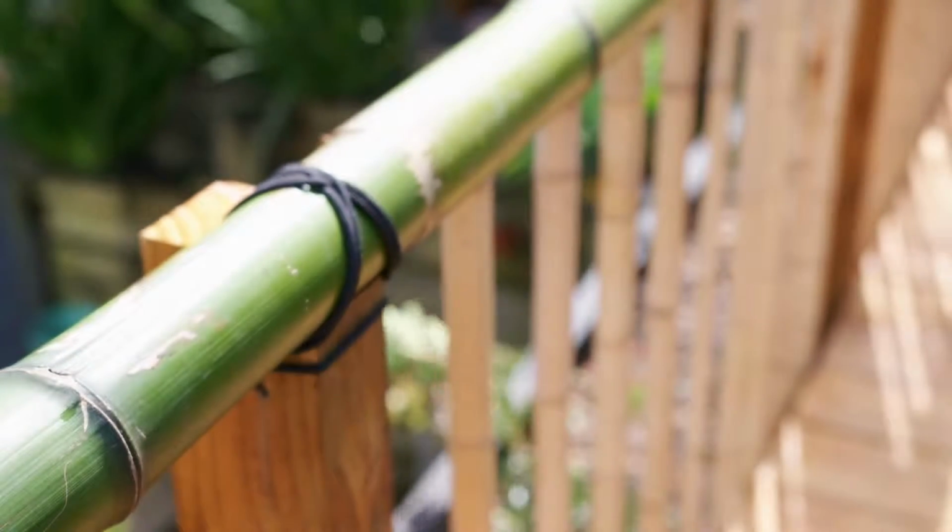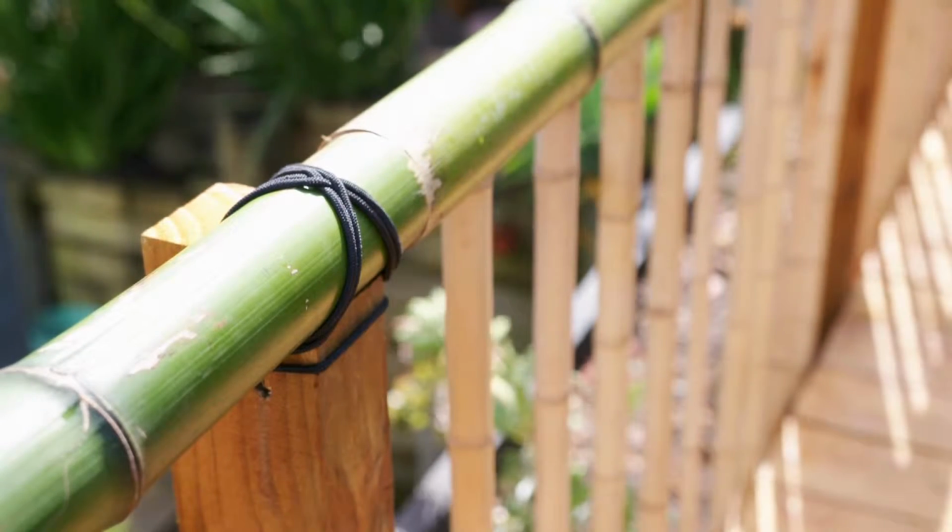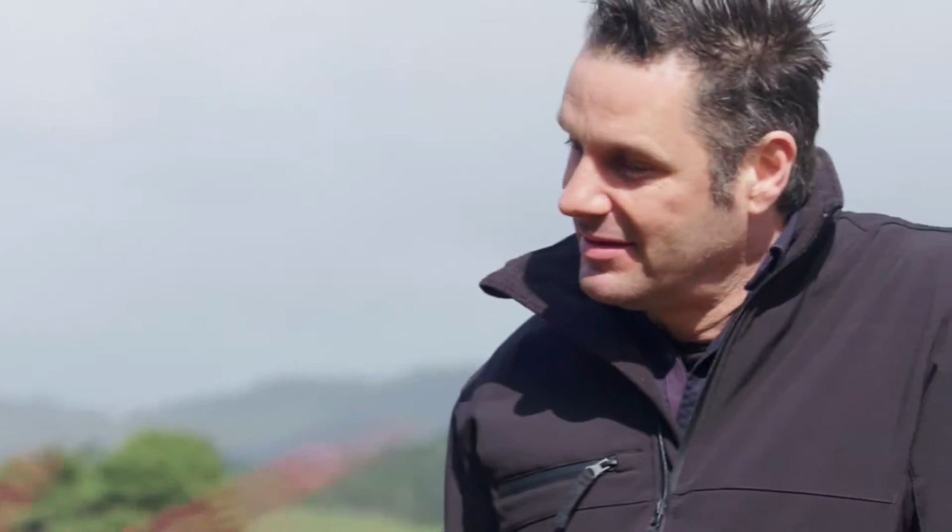Well, this particular bamboo doesn't split, so that's why we've used it at the top, and then there's another variety at the bottom. Okay. So we're just waiting for it to dry out before we give it an ultimate colour, or we can maybe just leave it natural. So make that decision later. Yeah, work in progress, I guess.